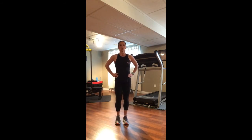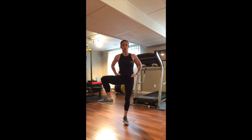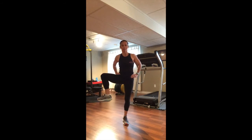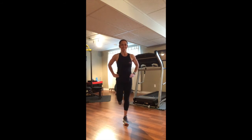So we're going to start by taking our balance to one leg, raising the knee up in front, core stays braced, and we're trying to really stabilize the upper body here. Then we're going to open that knee up to the outside. From here, we're going to try to rotate the knee down and then draw it back to midline. Coming up, open, knee draws down, and back to midline.